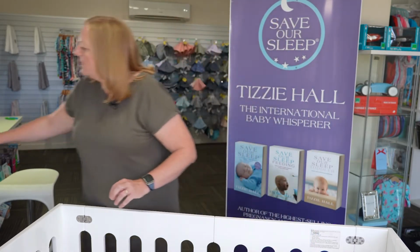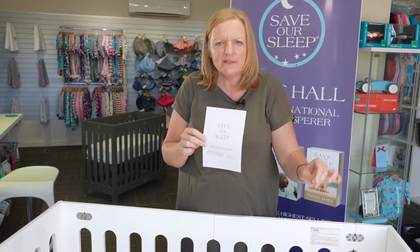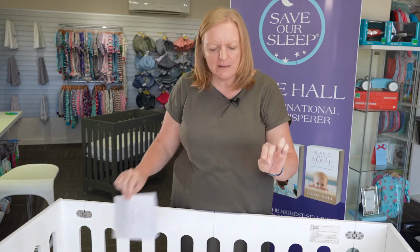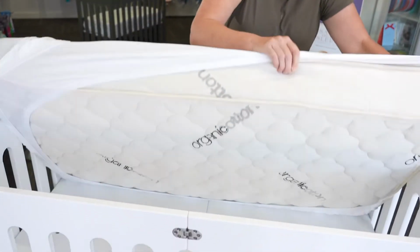Now, we have the Save Our Sleep bedding guide. It explains alternatives, like you can use towels instead of blankets, you can use a towel instead of a mattress protector. If you have a big budget, get the Save Our Sleep mattress protector. That goes on your mattress.